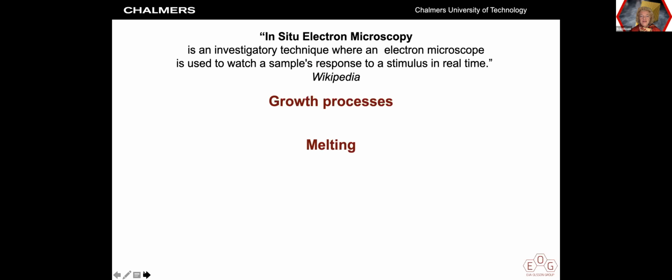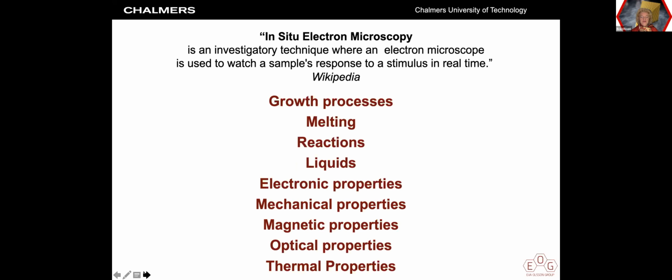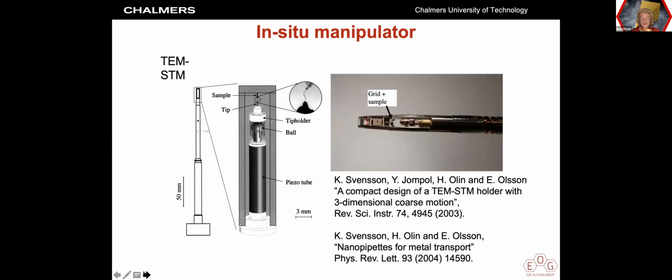And we can then observe many processes in the electron microscope. So we have growth processes, melting, reactions, liquids, electronic properties, mechanical properties, magnetic properties, optical and thermal properties. And today I'm going to focus on the use of in-situ manipulators to perform studies of the properties within the microscope and get the site-specific information. And in particular, I'm going to show the use of a scanning tunneling microscope inserted into the TEM holder.